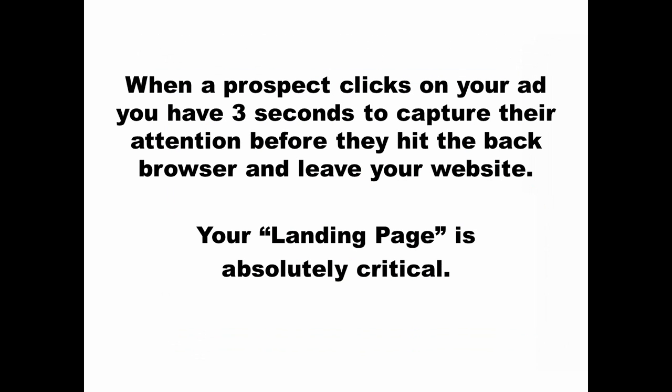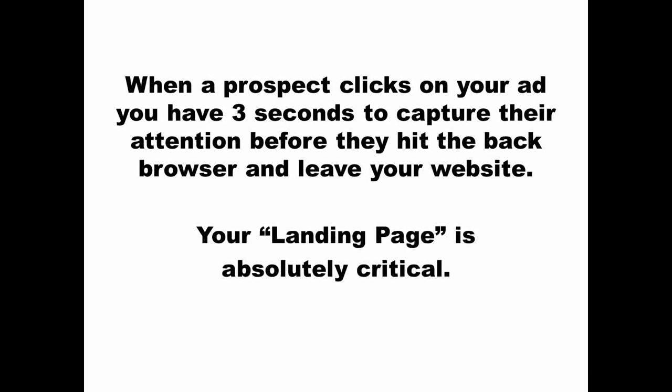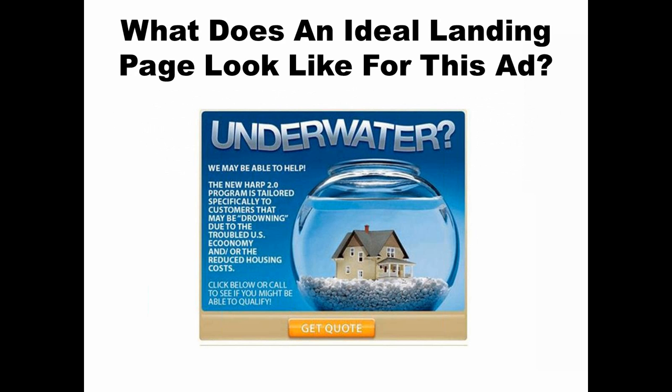So I want you to know this. When a prospect clicks on your ad, like one of these ads, you've got 3 seconds to capture their attention before they hit the back browser and they leave. So the landing page that they land on is pretty critical. They look at it and either take action and respond, meaning here's my email address or I'm going to call you now, or they leave. And so if you're going to be playing around on the internet, you have to master that process or you're wasting your time on the internet. So here's an ad: underwater? We may be able to help. The new HARP 2.0 program is tailored specifically to customers that may be drowning due to the troubled U.S. economy and or the reduced housing costs. Click below.